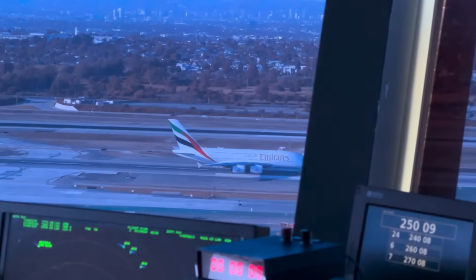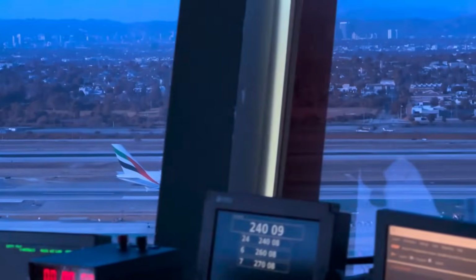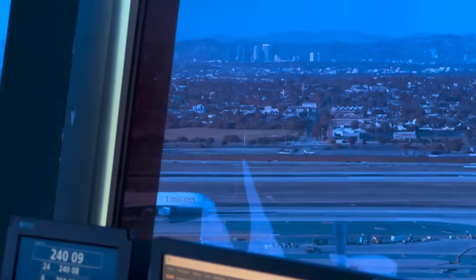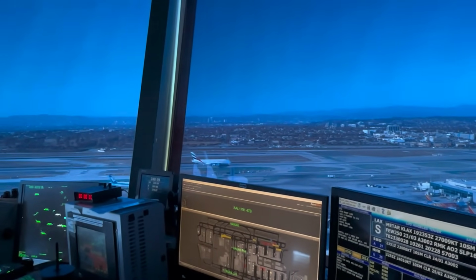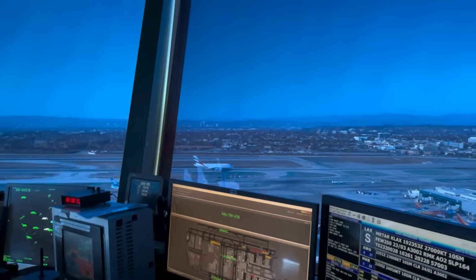Traffic, 11 to 12 o'clock, 3 miles, opposite direction, Harbor South, another helicopter. Are you guys also coordinating all the moves for the new terminal? Crossing the runways? That's happening overnight.